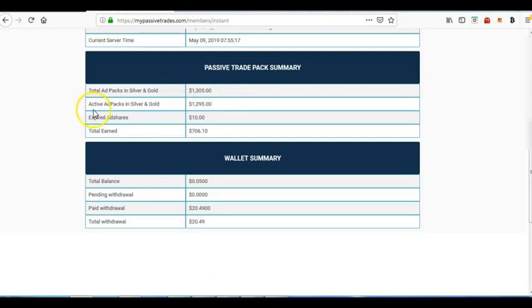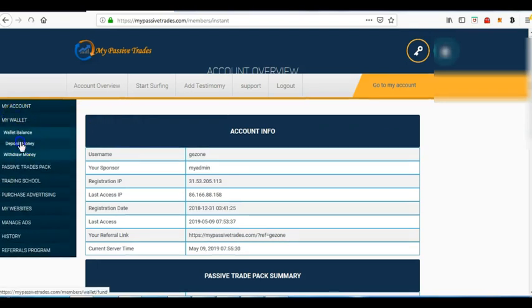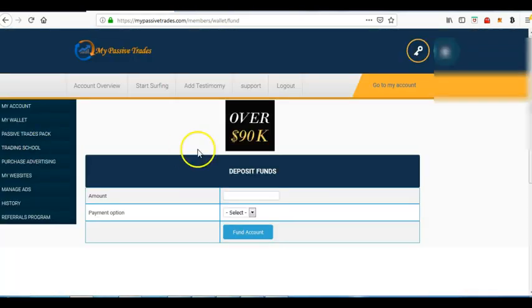Okay, but the point to note, obviously I've had one of my ad packs expire, so that's the actual active amount that's trading there at the moment. Okay, let's go through putting the $10.50 back.